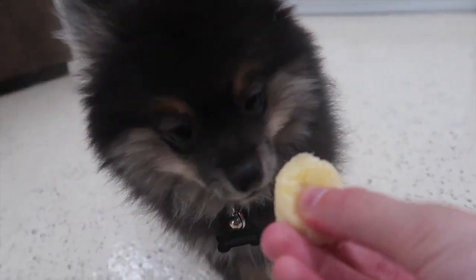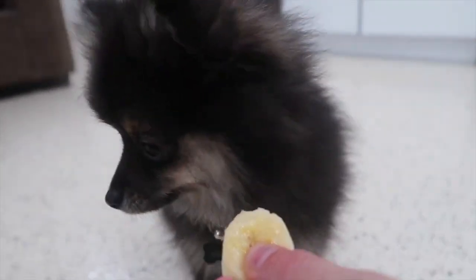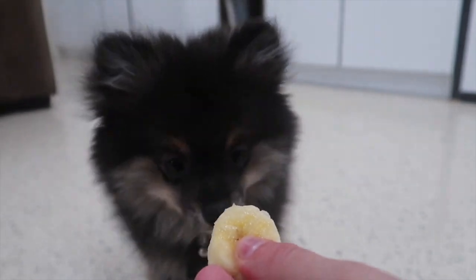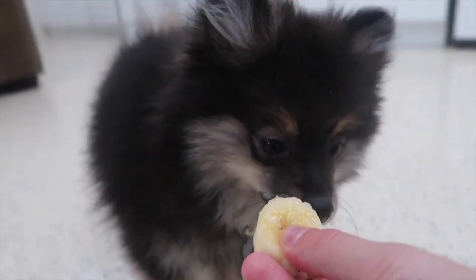Then I gave him bananas. He wasn't really feeling them, I don't think. It took him a while to get with the flow, but he'll eventually eat anything. That's one thing about Arthur.